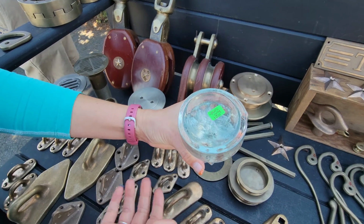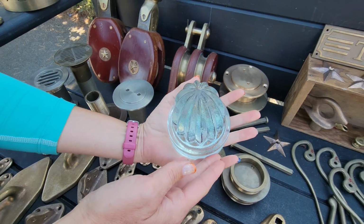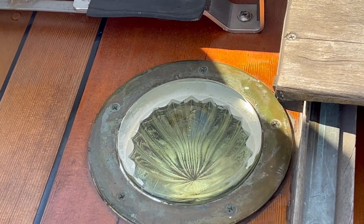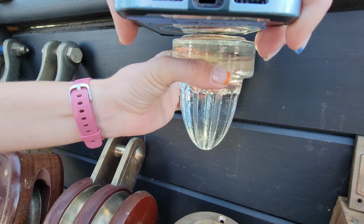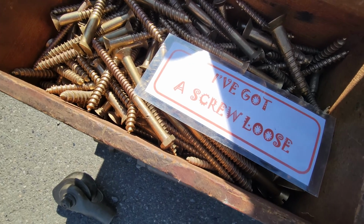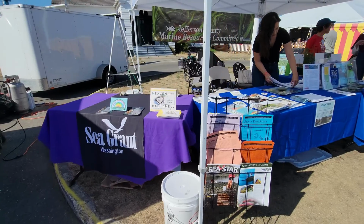Now, I found something that was really interesting. This glass piece right here kind of looks like a lemon juicer, but you will actually see them on boats. The bottom flat part is on the top of the boat, and when light hits it, it refracts through the bottom, lighting up your cabin space. Pretty cool, huh? Of course, you know I'm a fan of a pun.